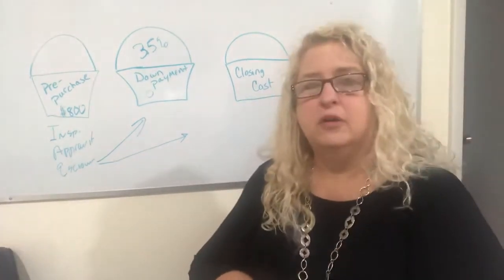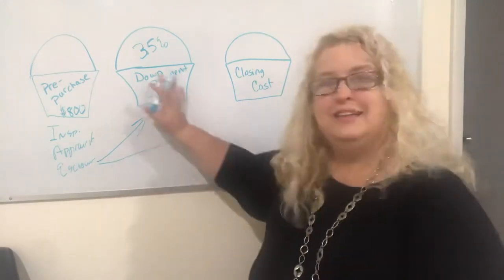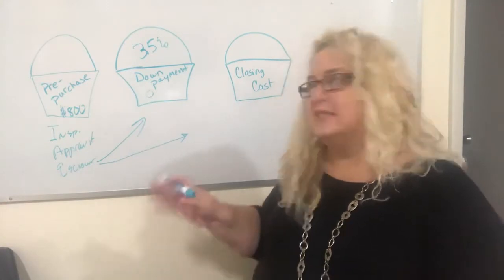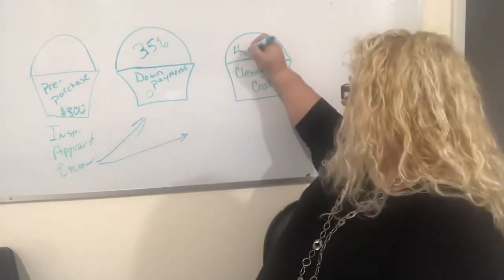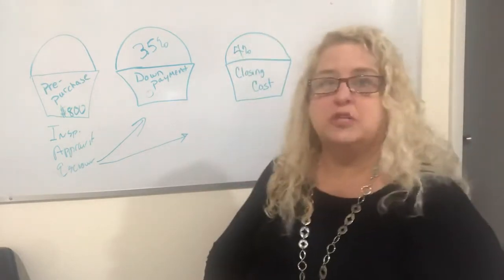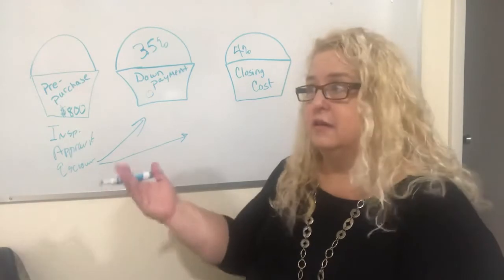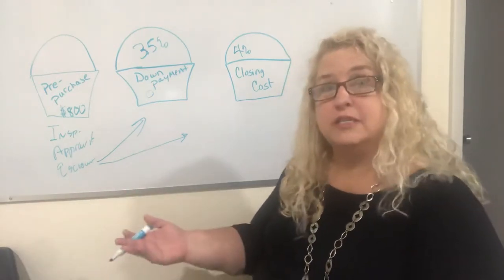Then lastly, we have our closing costs. And this is where most people, including myself, did not understand what closing costs are. I thought down payment was the same as closing costs, but it's not. It's actually 2 different things. On the closing costs, you could average this. This is going to be about 4% of the total purchase price of the home. So that could be anywhere from $5,000 to $8,000 depending on how much your home is being purchased at.